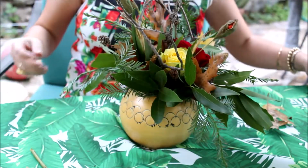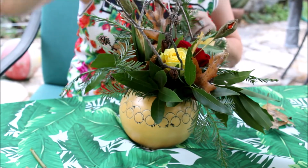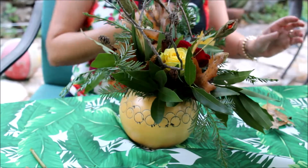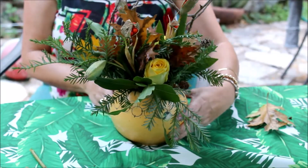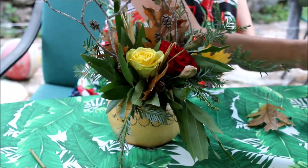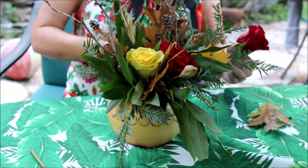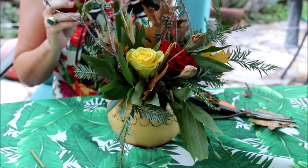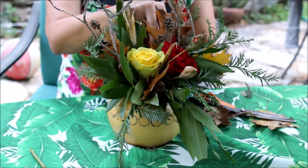So as I keep turning, I decided that I need another red rose on this back side because the way I'm going to turn it for you to see, you can't see the red from this side of the arrangement. So I'm going to see if there's a small red rose over here that I can place. I'm going to cut this one really short, and I'm going to place this red rose, and I move this leaf here. Place this red rose nice and low right there.